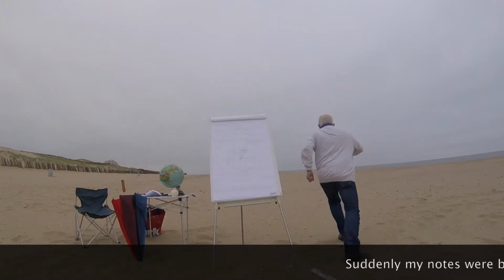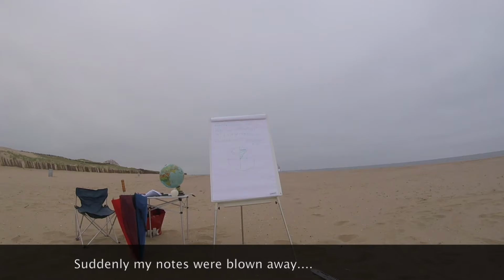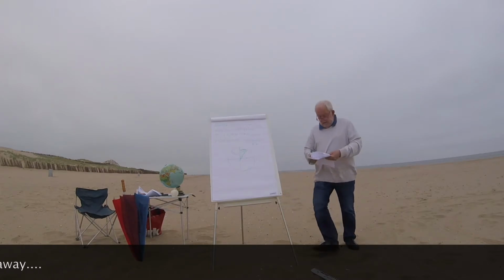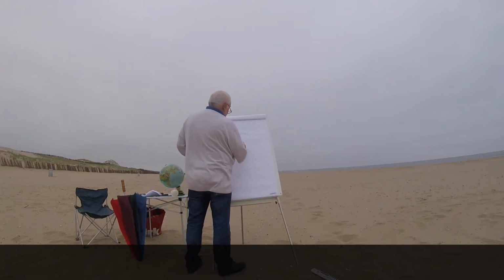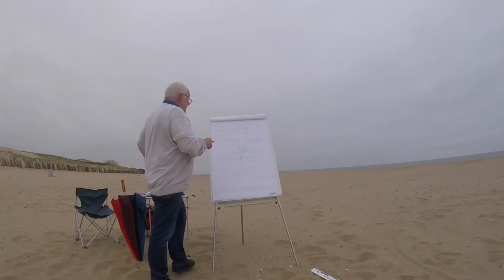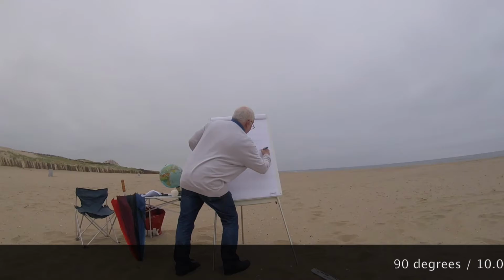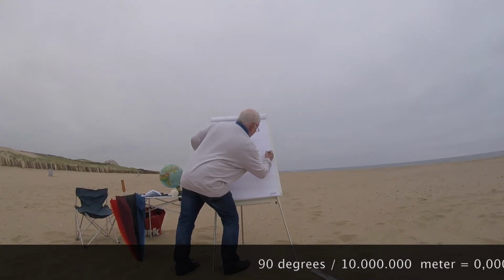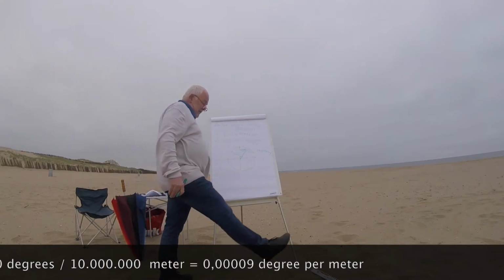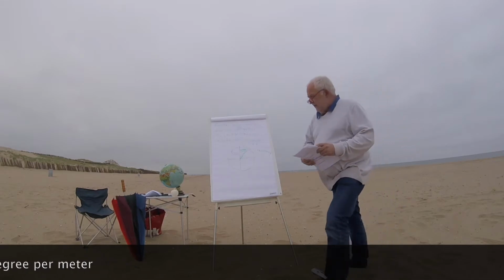This piece is 10 million meters. We can divide 10 million by 90 degrees, meaning that 1 meter is a small fraction of a degree on the curvature of the Earth. Meaning if I do this, or that, I'm going down, downhill. Let's see exactly, please.